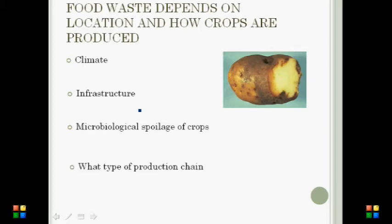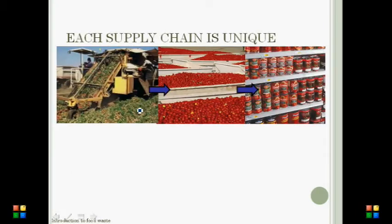And we talk about what type of production chain it is. So let's say if we go, for instance, to tomatoes, and we talk about a process chain where we have mechanical harvesters, here seen in California, taking up the entire product and then putting it in these containers and then taking it to a processing plant. This can take place over the course of as little as 4 hours.